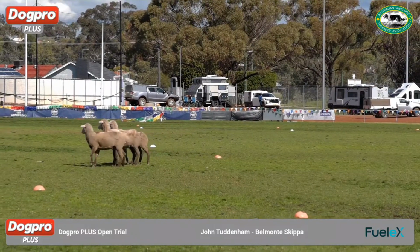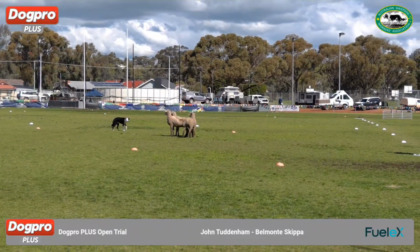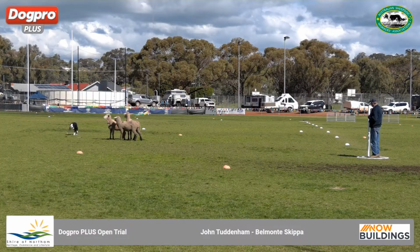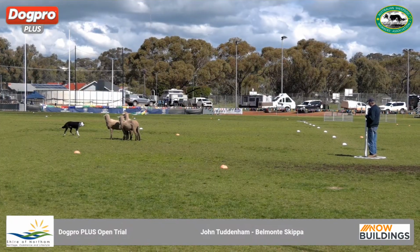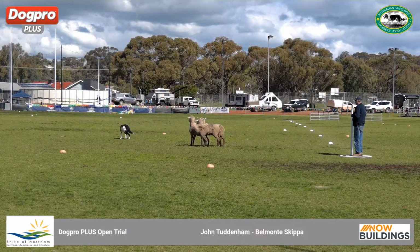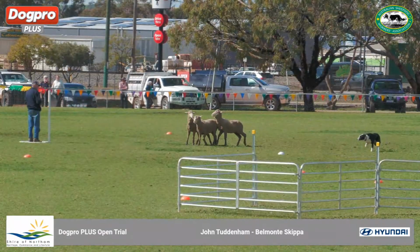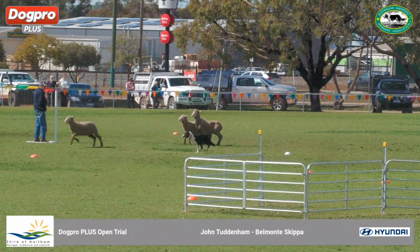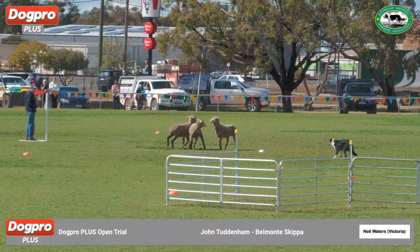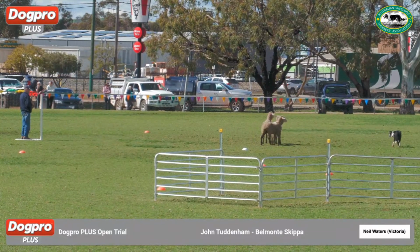He's getting closer and closer. He's about 30 metres away from him now. He's about 10. They're slowly moving closer to the delivery peg. One darted out there as they got a bit closer to John there. They take a little bit of pushing round behind you.